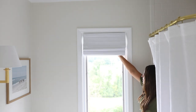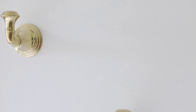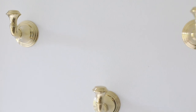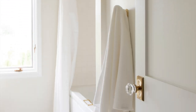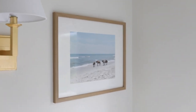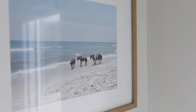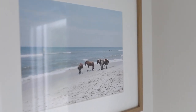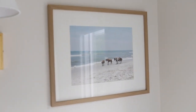Finally, we had a custom shade made, which replaced the makeshift curtain to provide more privacy. Another way that we made this space really work for the girls is we added 3 towel/robe hooks. That way, everyone has a place for their own towels, and there's no arguing. For art, I opted to frame one of the photographs that the girls took during our visit to Chincoteague Island last summer of the wild ponies. It looks really great in a maple frame for some contrast and to add a little warmth to this all white and cream bathroom.